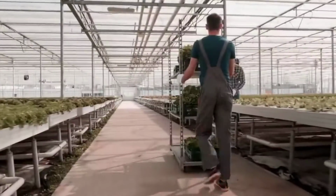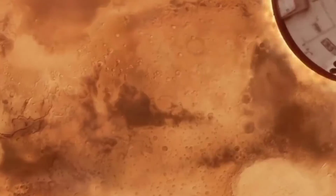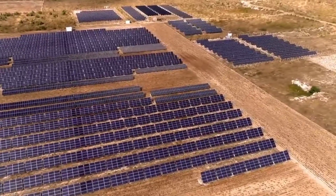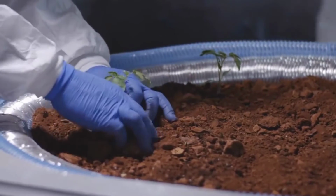From above, the colony looks like a small town. There's a farming section where food is grown, a living section, and a factory district. And with each new mission, people bring more and more solar panels. Now, their total area equals dozens of soccer fields. All this allows the astronauts to feel at home. They also don't have to wait for food supplies from Earth.